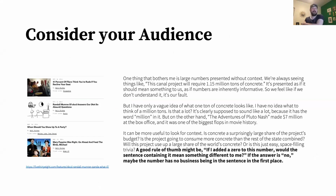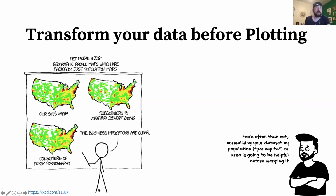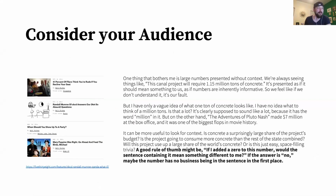And then we talked about considering your audience. Speaking of XKCD, hopefully a lot of you are familiar with this comic. It's a really great comic for nerds like us. The creator of XKCD, Randall Monroe, did an interview with the website 538, which is something else that will come up later in our presentation. And he summarized this so well, and I highly recommend everyone read the whole article, if not even just this blurb.